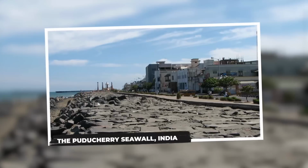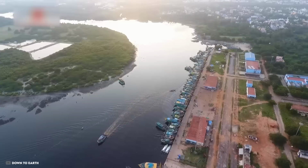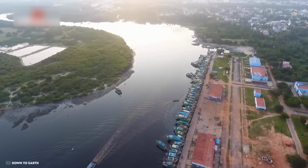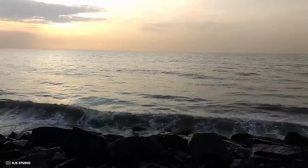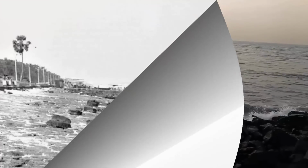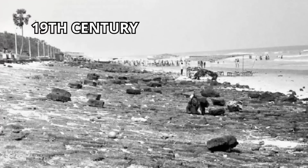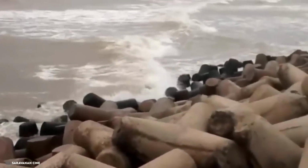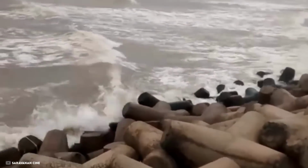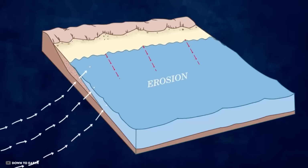The Puducherry Seawall, India. The Puducherry Seawall, a historic landmark along the southern Indian coastline, stands as a testament to the city's long-standing struggle against the forces of the Bay of Bengal. Built during French colonial rule in the late 19th century, this massive seawall, constructed from colossal granite boulders weighing several tons each, was designed to shield the city from the relentless erosive power of the waves.